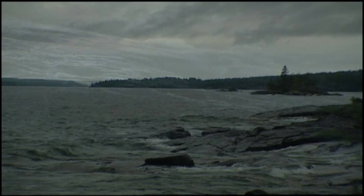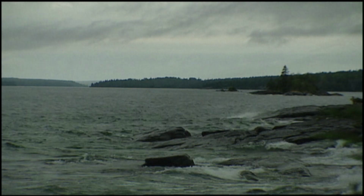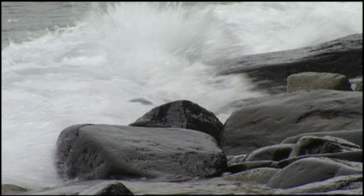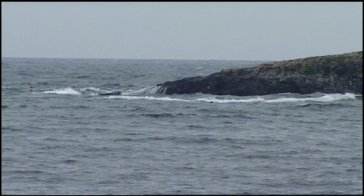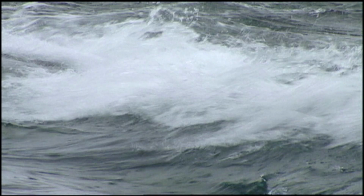Isle Royale is a big obstacle in Lake Superior. Over the years, it has served as a harbor of refuge. In bad storms, you can get in the lee of Isle Royale and travel along that way, but if you're close to the island, you ran the risk of running aground on the island that you were using to save yourself.